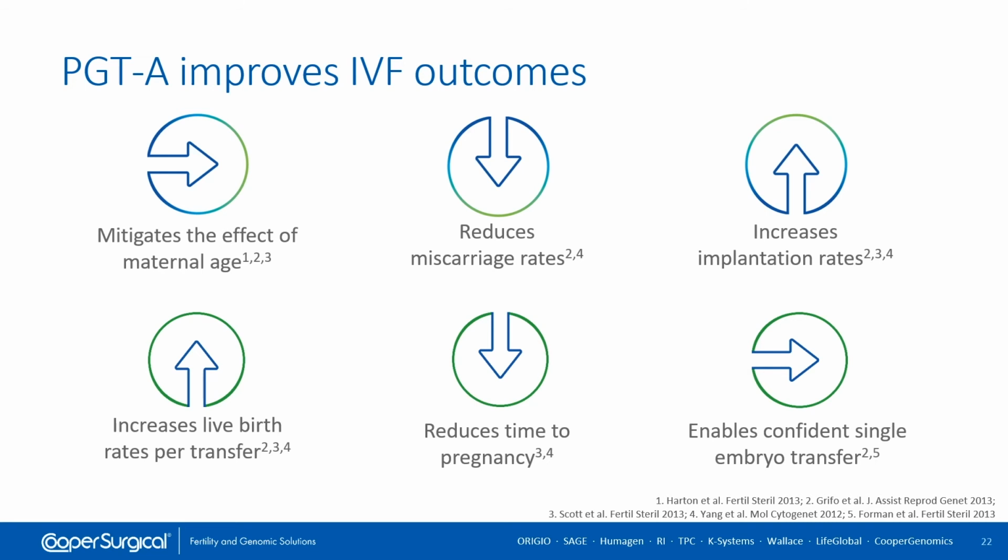And that is because it reduces miscarriage rates. So it really brings down the miscarriage rate to background levels. This does not eliminate miscarriage, and it shouldn't be seen as miscarriage elimination, but it certainly reduces it. It also increases the implantation rates per embryo transfer. So combining increasing implantation rates with reducing miscarriage rates, we are increasing our live birth rates per transfer.